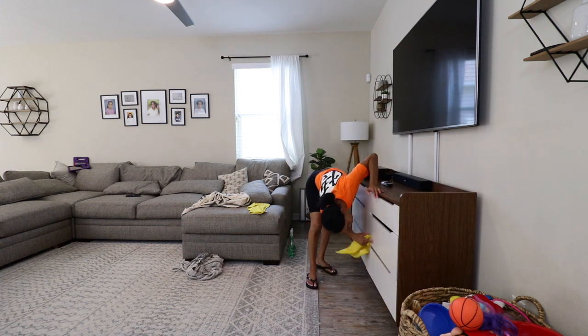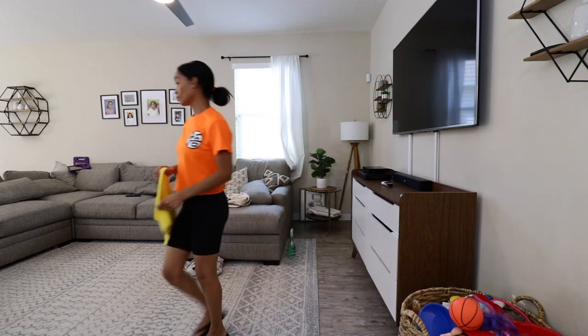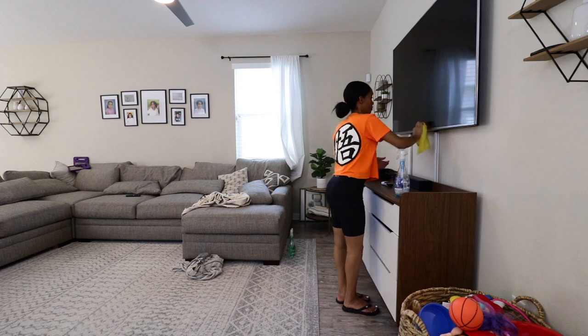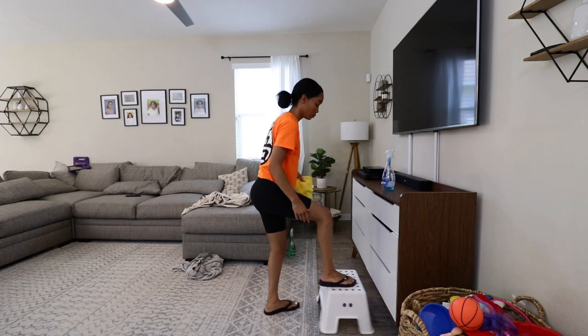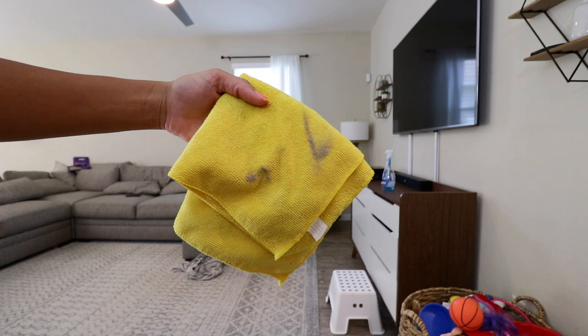I'm giving the Jaws hardwood cleaner another go. I think it's just that I like the scent of the Method one so much. There's nothing wrong with this product, I just prefer the scent of the Method one. I also use glass cleaners to clean my TV on a cloth, and I don't recommend you do this. I need to find a better solution, but for now it's just a little bit of glass cleaner with a very light hand.